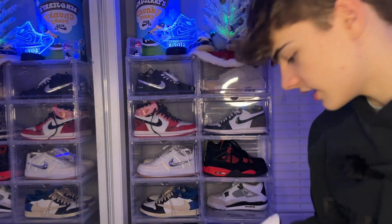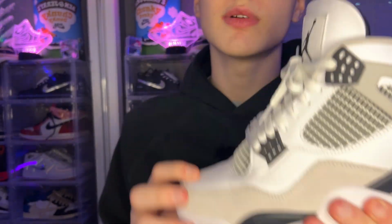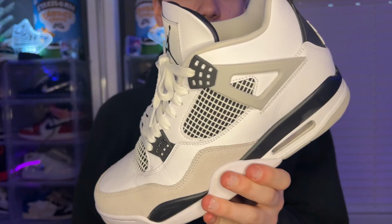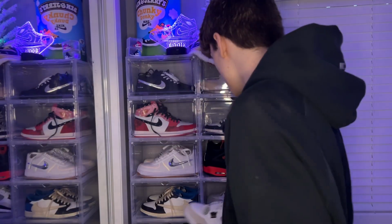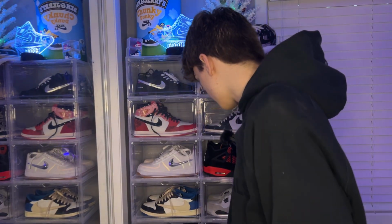I would probably say these are my second most worn, of course, because these go with any single fit. You can wear black, you could wear any color of the rainbow, and these will still look good with it, just because it has white, black, and gray. Literally the best colors. These are so worn. Look at all the scuff marks. Literally disgusting. I don't even want to touch these. But Jordan 1 military blacks, cop them. I'm not joking. They go with any fit.